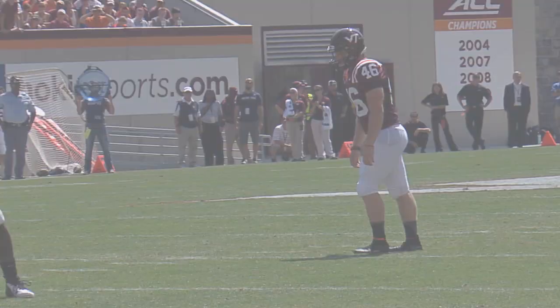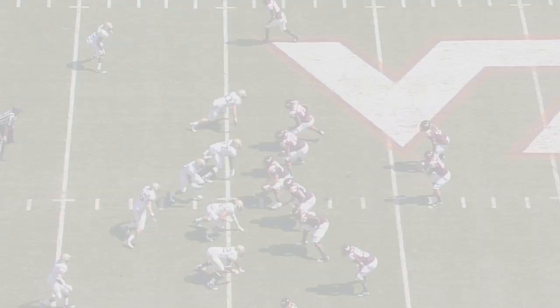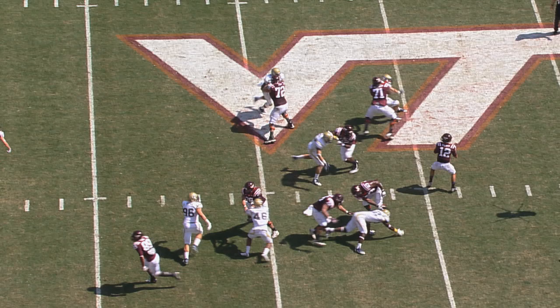Here's the kick, nearly blocked. Jackets coming on the blitz on third and 10. Brewer to throw, lets it go.